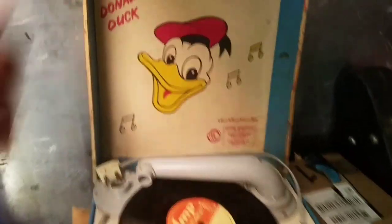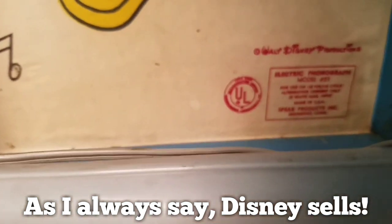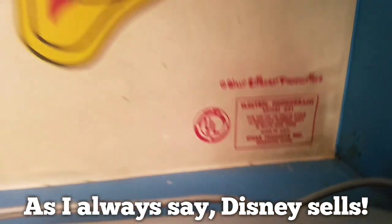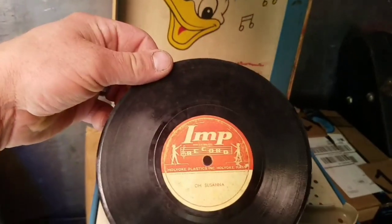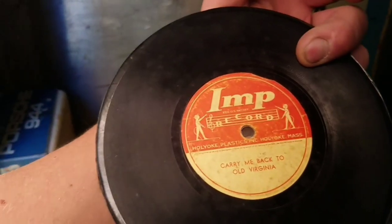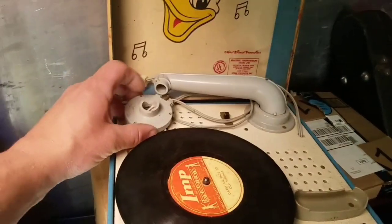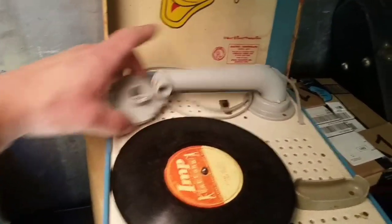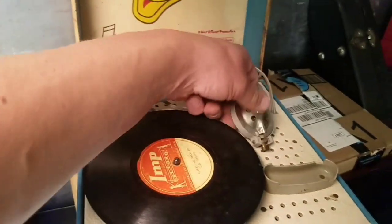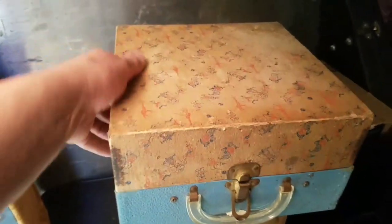Oh, wow. Donald Duck. Walt Disney Productions, model 21. It's an old piece there, and it has "Ho, Susanna, won't you?" and "Call Me Back to Old Virginia." So, maybe it's not. Oh yeah, a little piece is chipped on this. But look at that; it's like a phonograph, probably 40s, 50s. Very cool piece. Everyone knows Disney always sells big money.